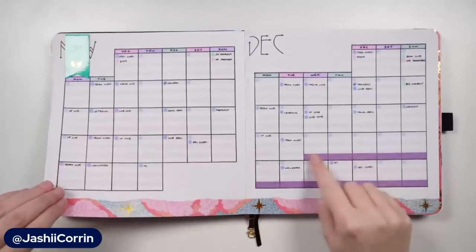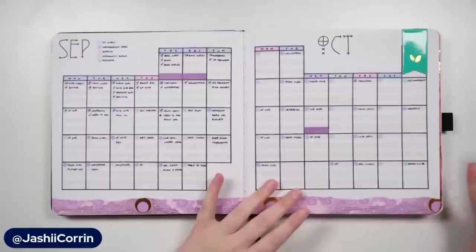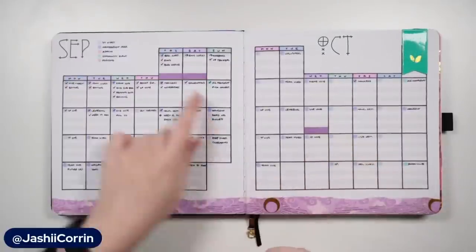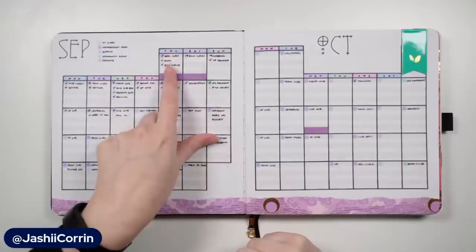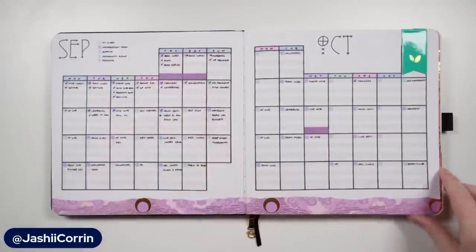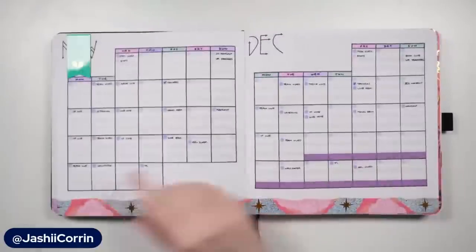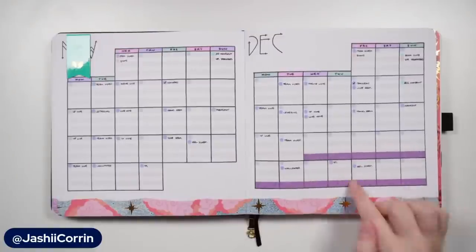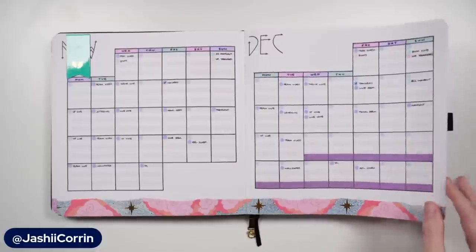Anywhere that this purple tape is in theory a day off. So this is my birthday. I'm gonna take a day off for my birthday. And then this guy here was for our anniversary. So we took 2 days off for our anniversary, which was nice. And this is going to be my little Christmas break where I am hanging with my family and then coming back and being jet lagged.